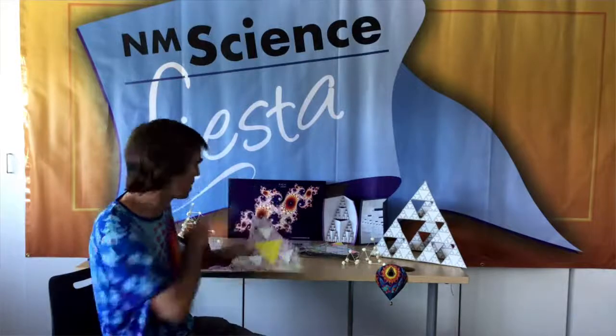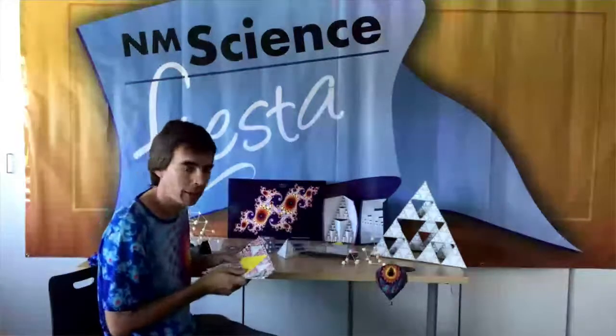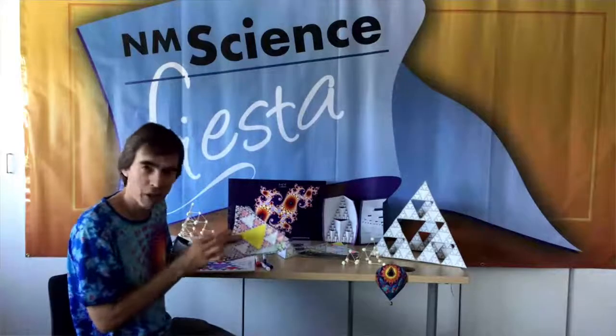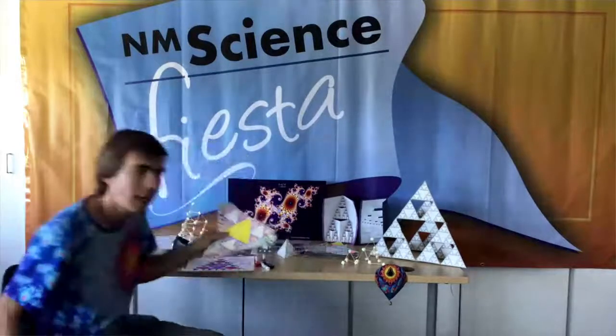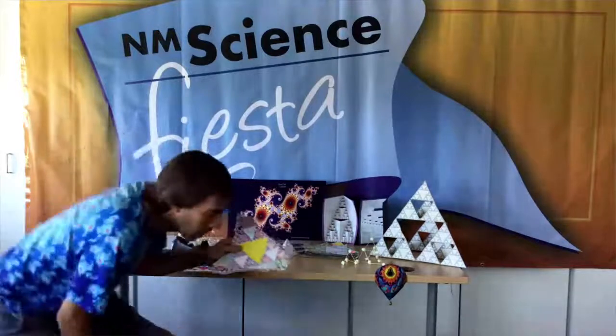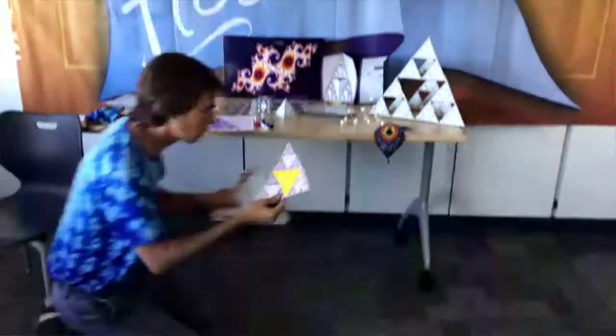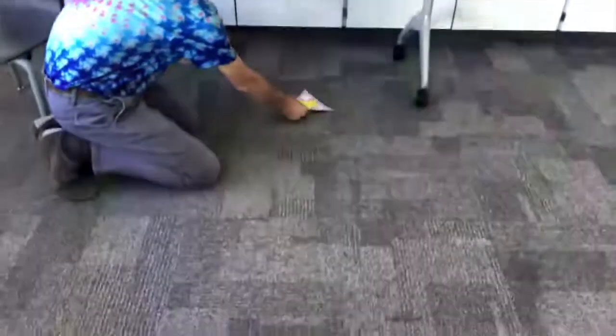What I'm going to show you now is where we flip this fractivity around, and instead of making smaller and smaller versions of the same shape, I'm going to build them together into a bigger copy of the same shape. So we do this in schools. I'm going to do this on the floor here, so let's rearrange the viewpoint.